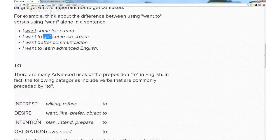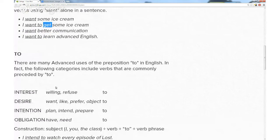So two, the following categories include verbs that are commonly preceded by "to." So "willing to" and "refuse to" represent the interest. "Want to," "like to," "prefer to," "object to" is the desire. Intention would be "I plan to," "I intend to," "I prepare to." And obligation, "have to" and "need to."